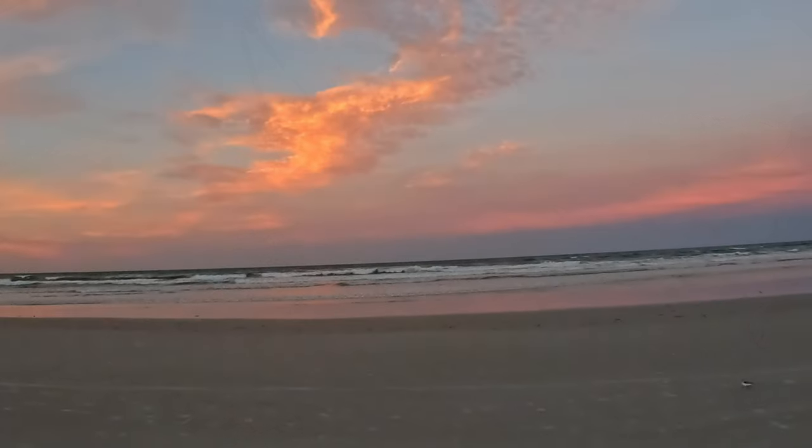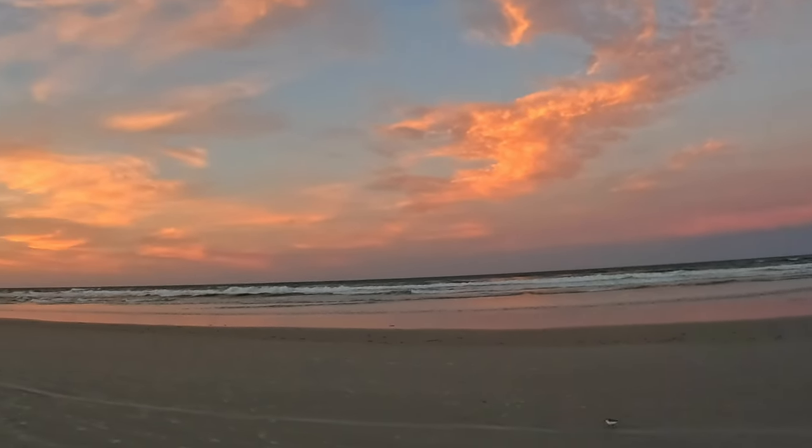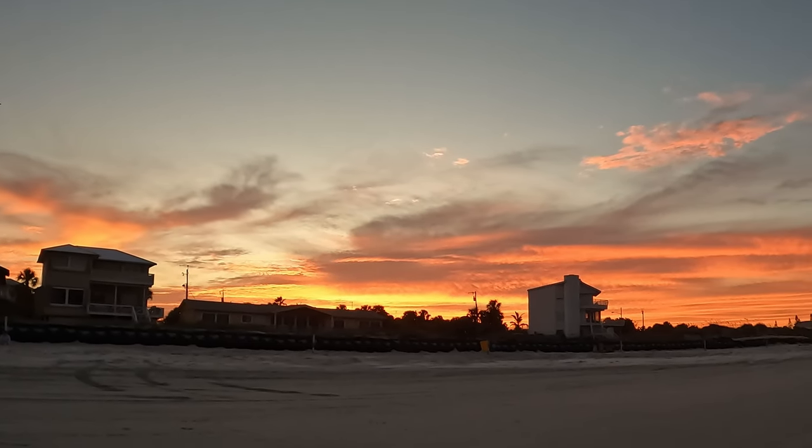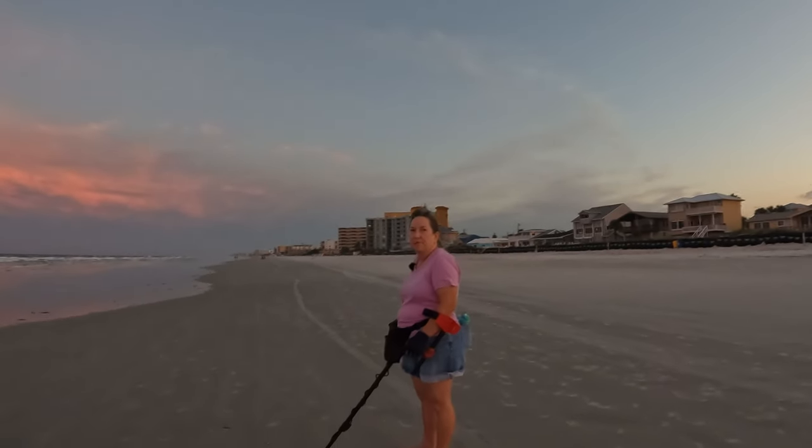So we got some pretty red clouds over the ocean, and then our sunset area here, we got all kinds of red clouds out this way. The sky is beautiful. Yeah, I got some nice pictures a little bit anyway. Did you? Yeah.